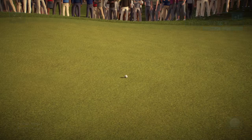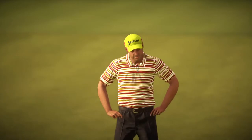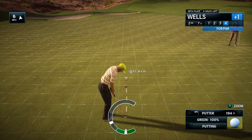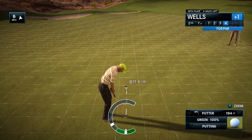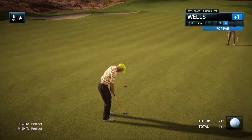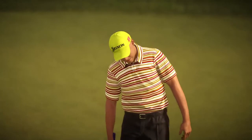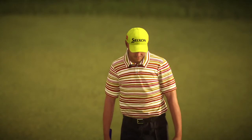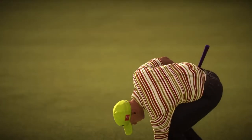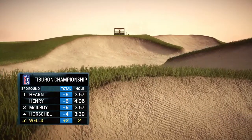That was not a very good read right there. Locked in on the read and the speed. Wow, he got robbed, Frank. No, it's like kissing your mother-in-law. Nudge this one home, finish it up. That's a bogey putt, dropping down the leaderboard a bit, now at 2 over par.